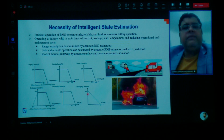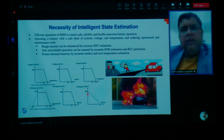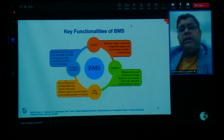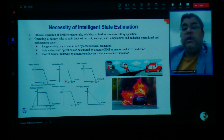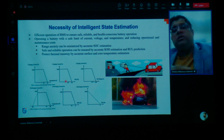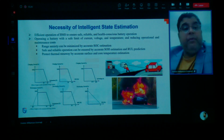But more recently, we've seen we need state estimation to be very accurate. One of the key functions is state estimation, as you can see, parameter estimation. We started to zero in on that a little bit so that you can appreciate why accurate SoC estimation is very important. State of health, state of power or state of available power, remaining useful life prediction, and so on and so forth, because of safety issues that we have seen recently. Also, range anxiety.